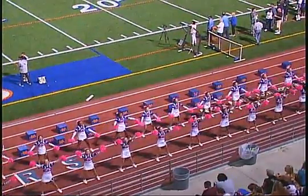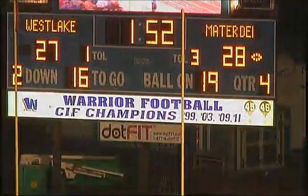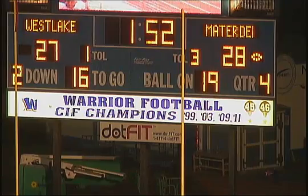Okay, so Westlake does use a timeout. It's 1 minute and 52. 2nd down and 16. The ball lays at the 19-yard line. And, whoa, this is good football. This is a great football game.